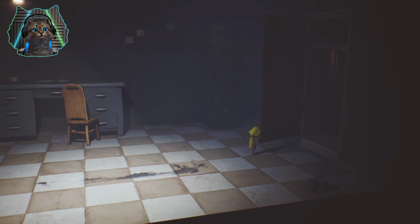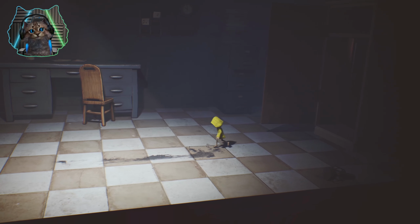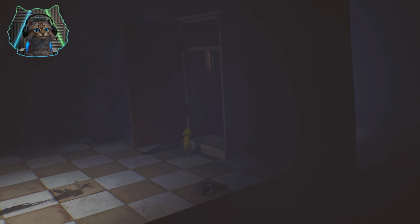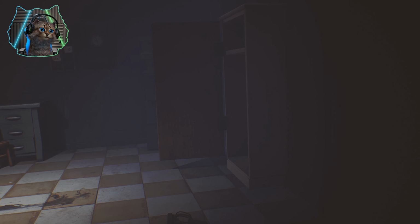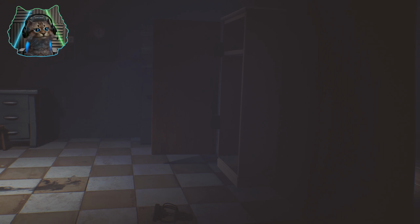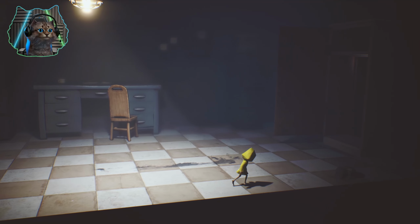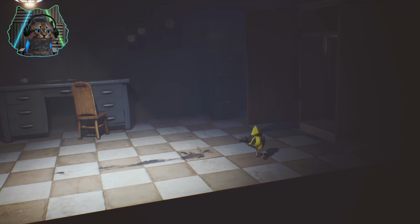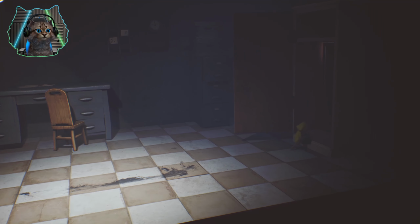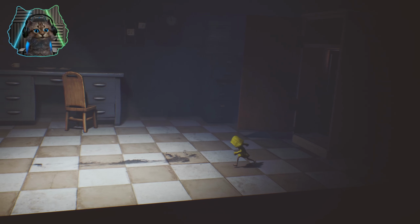What's in here? Open sesame? No, it's a closet. Okay, what did I expect? I saw some light behind it. Oh! That. What was that? I saw it move! Alright. I also see little smudge prints on the ground, so let's see if we can try something here. Let's pick you up and toss it. Can't do anything? No. Alright, let's go, let's move on.